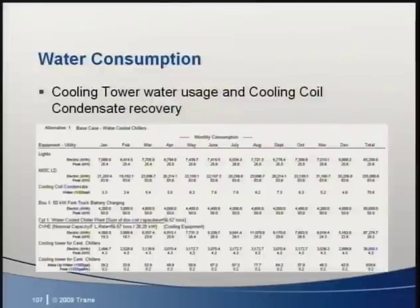Well, Mick, on the modeling front, in order to aid in calculation of total water consumption for the water efficiency credit, the program can calculate cooling tower water usage and cooling coil condensate recovery. Monthly consumption totals are displayed per 1,000 gallons and are totaled for a yearly consumption. Peak water demand is also calculated as 1,000 gallons per hour.